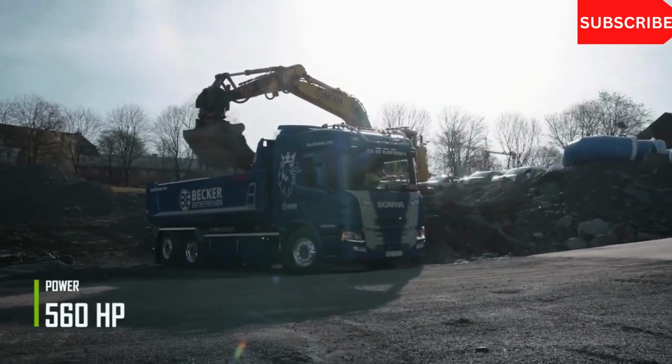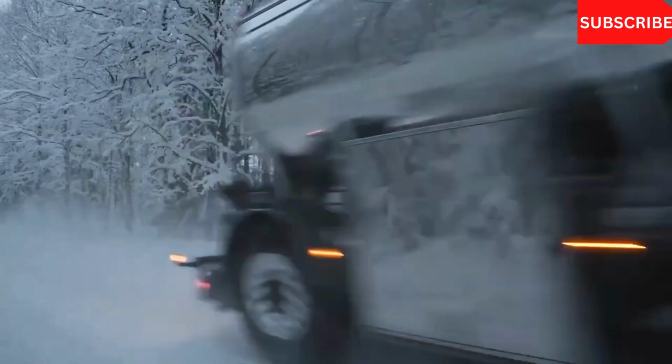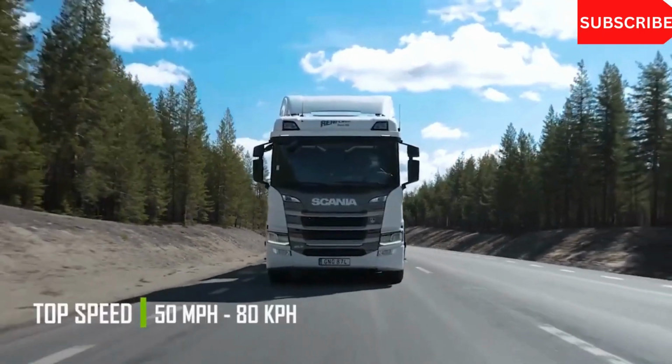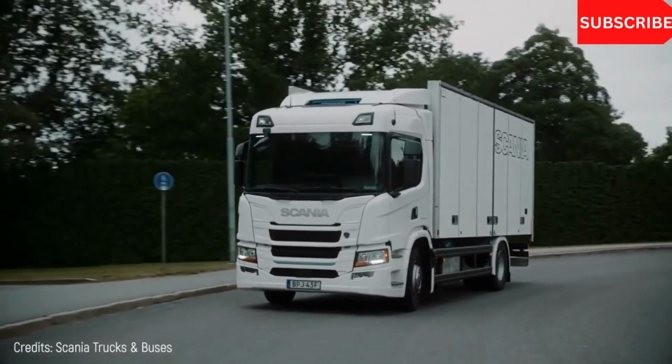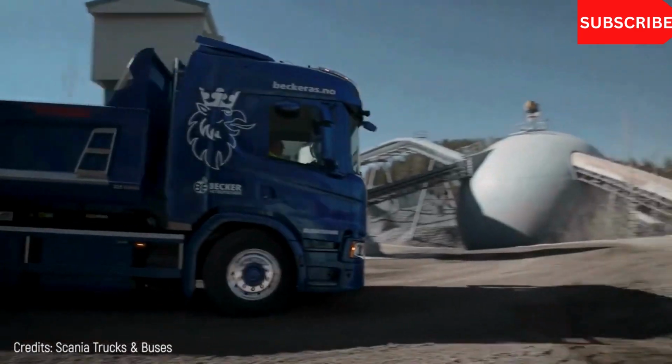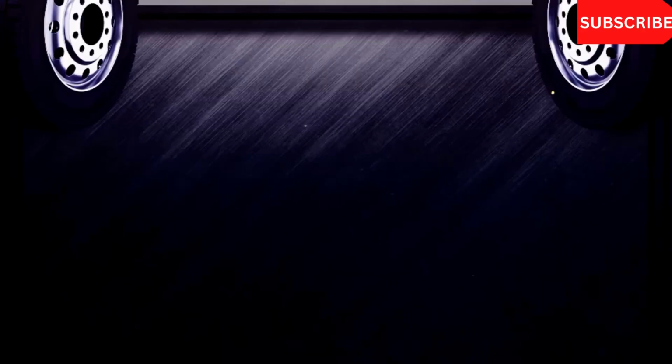Engine power is 560 horsepower. The speed of trucks isn't usually as impressive as a sports car, but the Scania electric truck can travel about 50 miles per hour. Thus, Scania reinforced its position in the small but increasingly competitive electric truck market. Who's it up against? Let's take a look at the following competitors.